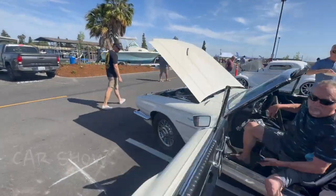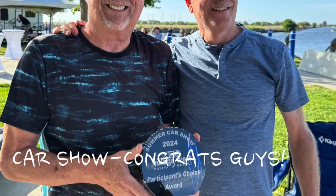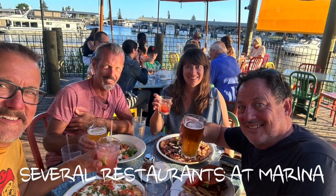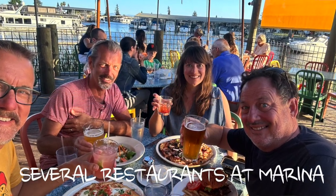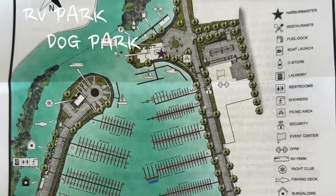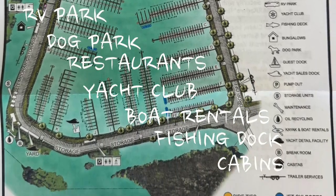They also had a car show that weekend, and we met the owners of the winning car, which was a really cool Thunderbird. And also at this marina there are a couple of restaurants and a sweets shop and lots of things to do here. You can rent kayaks, paddleboards, and coconut boats. As a destination, there really is a lot to do here. We just hung out at the marina and on our friends' boat. Well, actually, what did we do?